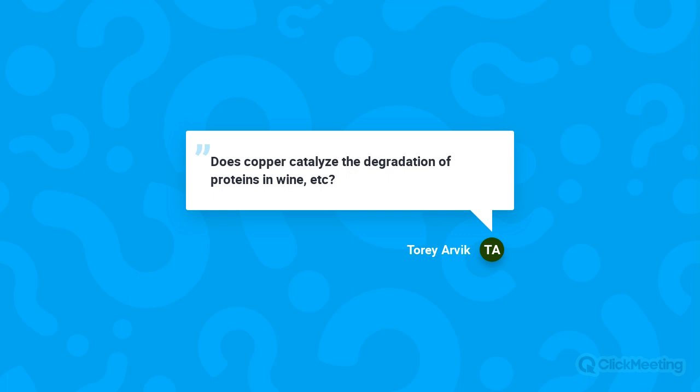Unfortunately, it's not a good way of removing proteins from wine, because all you do is release lots of fragments of stuff which come back to bite you. Yeah, that makes a lot of sense. So it sounds like protein levels in copper too might be an interesting thing to look at in the future.